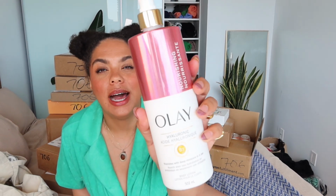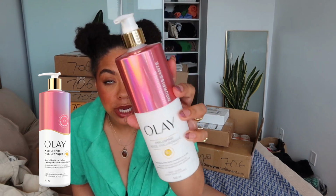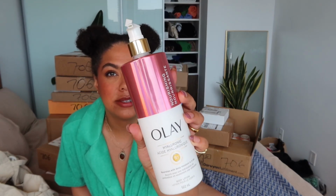Ooh, I'm so excited about this. This stuff, I'm telling you, is so criminally underrated. It is the Olay Hyaluronic Acid Body Lotion. This is one of the best body lotions I've ever used in my life. You know how they say 24, 48 hours hydrating, blah blah blah? It really does. It feels so good, so smooth on the skin. It's incredible. The scent is nice and light. I love it. My girlfriend loves it too.